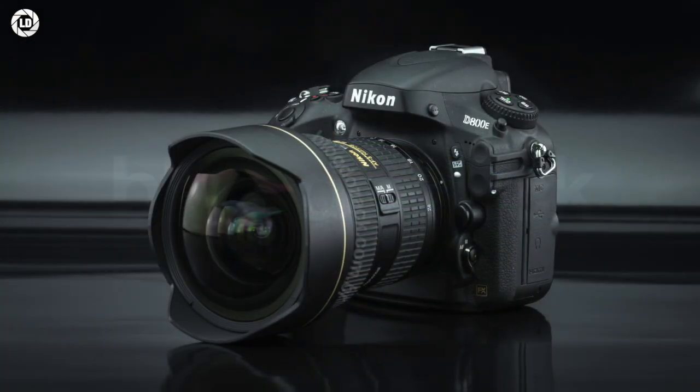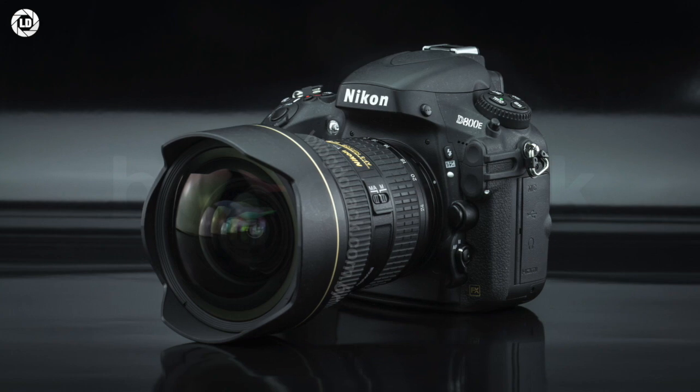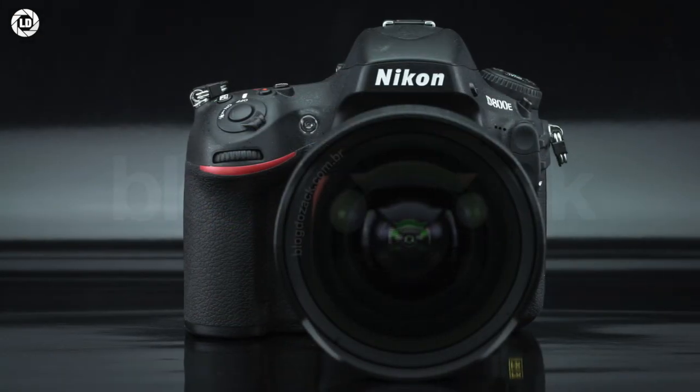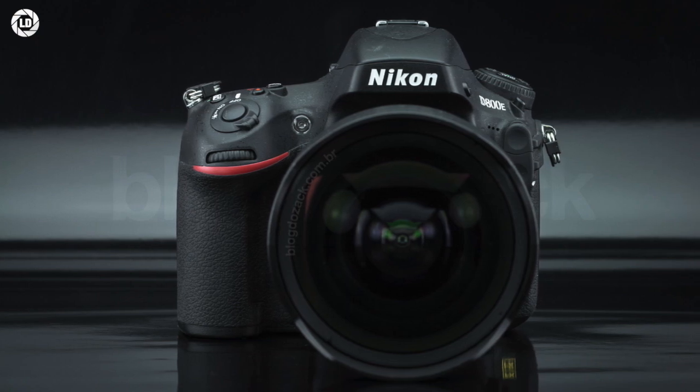It got on my kit even though I'm a Canon shooter, and it indeed impressed me paired with the Nikon D800E, and sometimes I regret having sold it to keep maintaining other photographic endeavors.